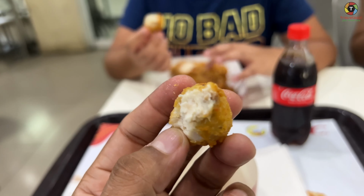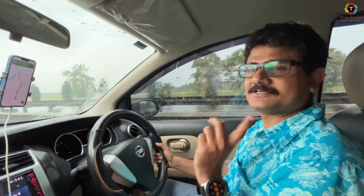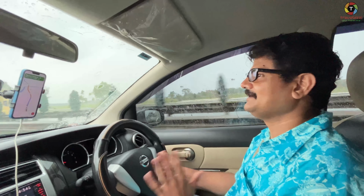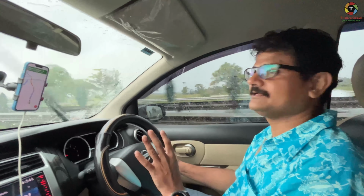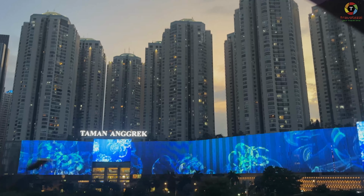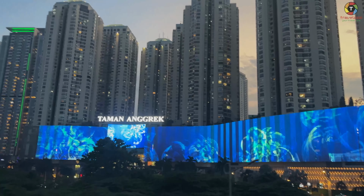It's raining heavily on the way back to Jakarta. We just started from the rest area, we finished the meal, and as soon as we came out of the rest area, it's heavy shower. Heavy rainfall, because of which there is a bit of a traffic jam kind of situation. Finally, we reached Jakarta in the evening, and this fun trip to Coconut Island came to an end.